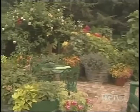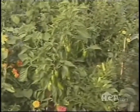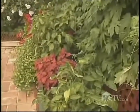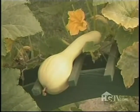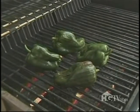But summer is slowly coming to an end, and you still have a lot of good eats to harvest, but no room to consume. So what do? Rosalind has an easy idea for stretching your summer staples onto your winter dinner plates. Just cook them now and freeze them for later. They're still organic, they're still fresh, and they're still delish.